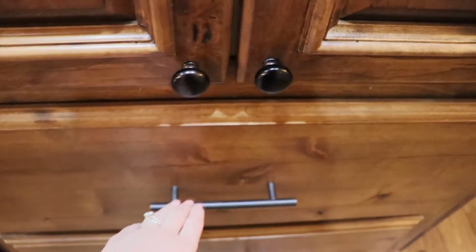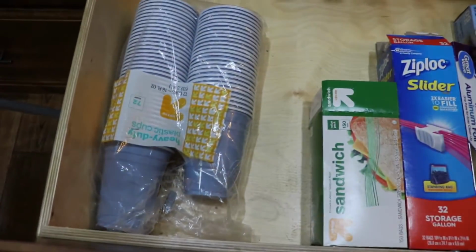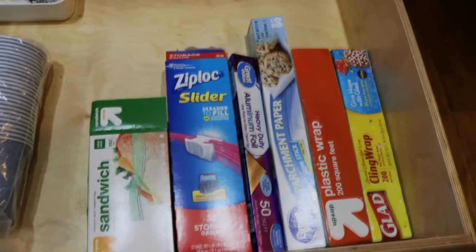Okay, after taking out all of the clutter in here, now this is nice and organized. I just have disposable silverware and then all of our stuff for saving food items and then also some plastic cups.